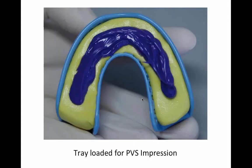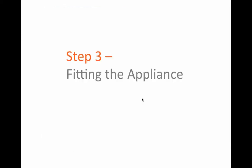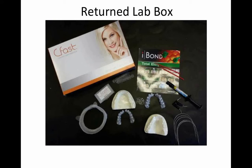This is the kind of impression I take before I send work off to the lab, so just like a putty and a light-bodied wash. You can do that as a one-stage impression. Send everything off to the lab, and that's what you get back. So from the laboratory, you get everything back that you need really to finish the case. You get the brackets that are set up for you. You get some lip and cheek retractors. You get some wires, some flowable composite, and some bond, and instructions on exactly what to do.